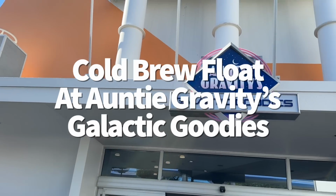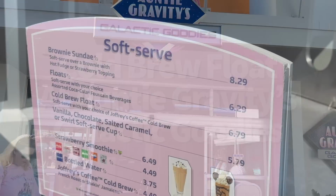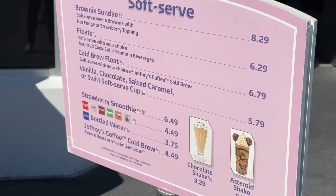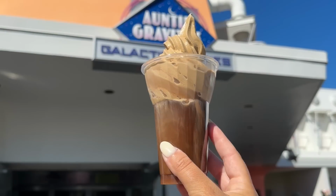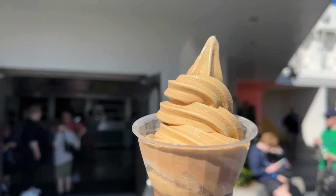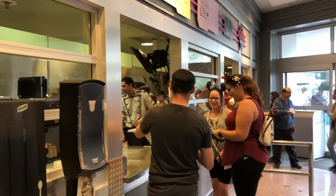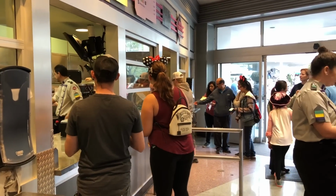Anti-Gravities in Tomorrowland may just have the best cold brew in all of Magic Kingdom. The cold brew float is about $7. It's made with your choice of ice cream, either chocolate, vanilla, or caramel, and Joffrey's specialty cold brew blend. Now, when we went to try this out just recently, the cast member behind the register told us the caramel version was the best, and I don't think they steered us wrong, because that combo was awesome.